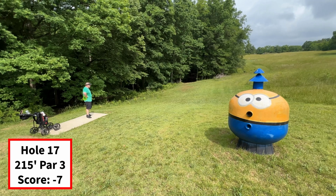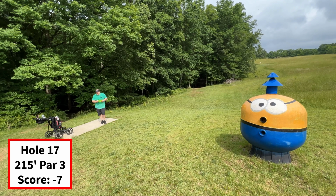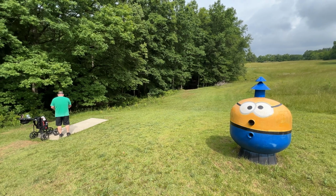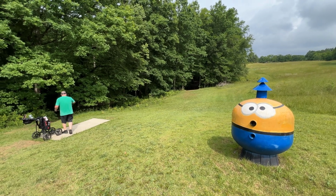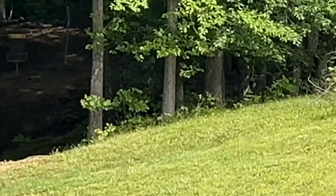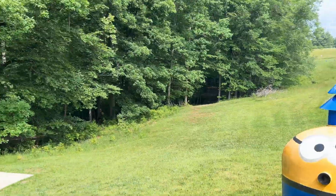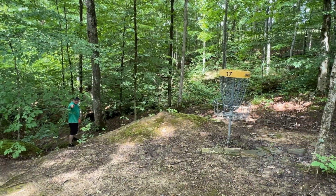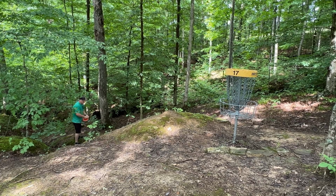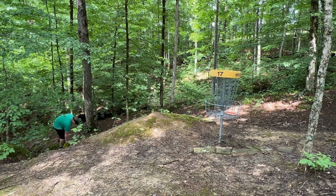All right, hole 17, par 3, 215 feet. I'm just gonna throw my Sky God putter and try to hit that gap and get back in there. Well, it's not the gap I was trying to hit, but it looks good. Skipped up in there and I fell down in this little valley, so that makes this a little trickier. All right, we'll take a birdie.